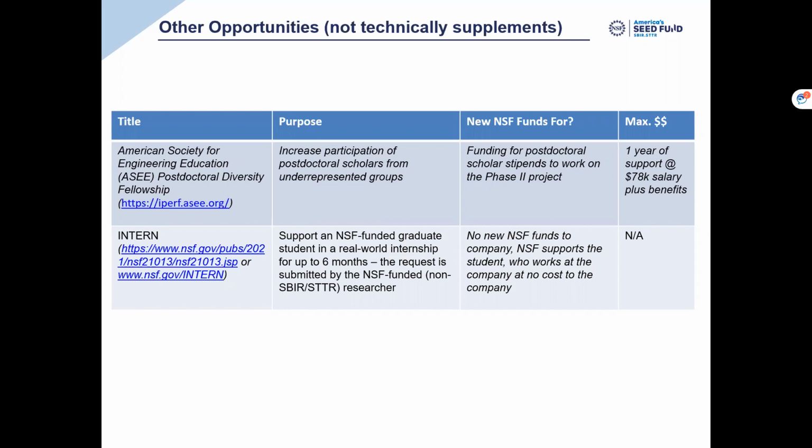Any questions you have about this, I would go to the web link on your screen here, iperf.asee.org, and reach out to them and ask questions. This particular supplement does have time cycles, where sometimes it's a good time to apply and they'll be open to applications, and there's times when their process is closed. And so really recommend, if you're interested in this particular fellowship, that you reach out and understand the timing and the requirements around when you need to be able to go.